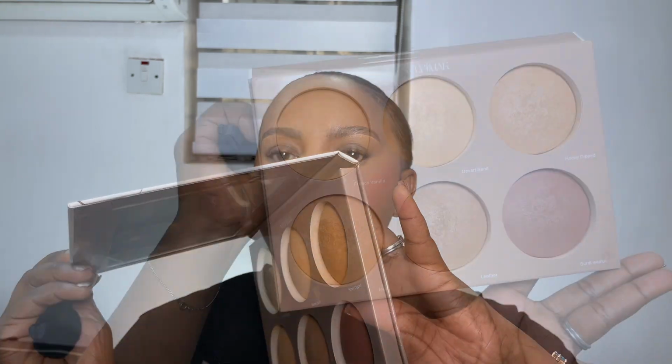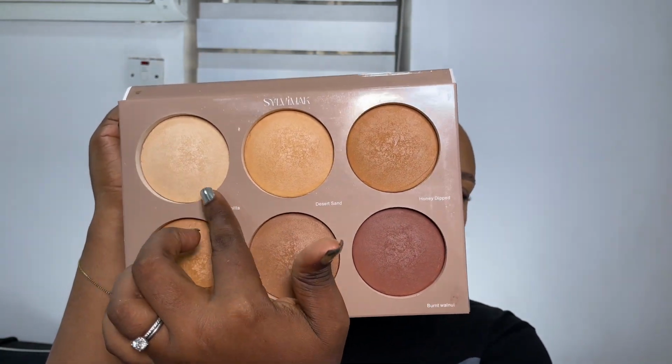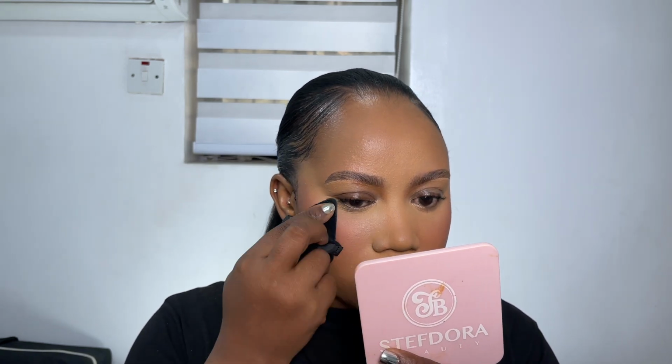Amazing. In my last video, someone asked me how good this Sylvimak powder is, and I decided to show her what I meant by it's a bit too shiny for me for the under eyes. I like it for another thing which I'm going to show in this video, but just look at the details. It's emphasizing any lines and texture that I have on my skin.